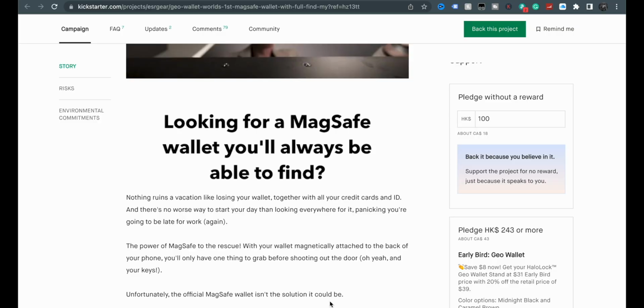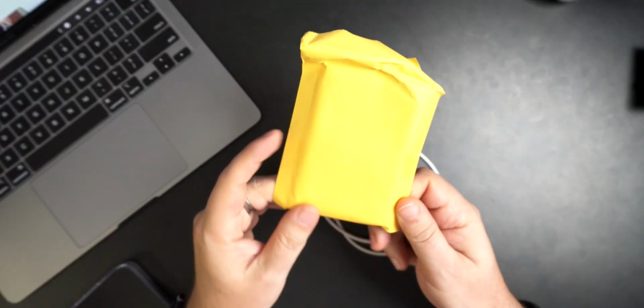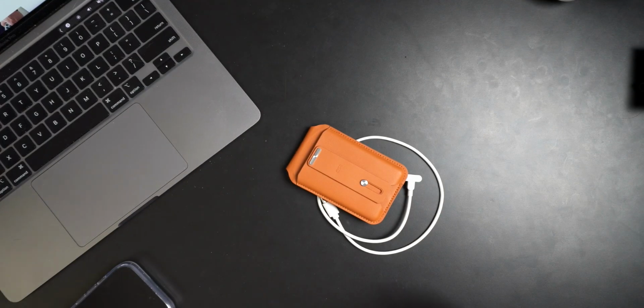Now, what makes this so much different? You may be asking. MagSafe wallets, you'll be able to find. So as you can see, this is the packaging I got it in. I'm sure you guys are going to get it in much nicer packaging. It came with a wallet, and it came with a charging cable.